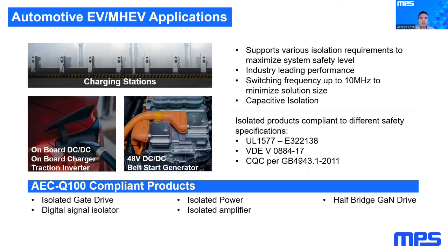All the isolated gate drivers, signal isolators, and isolated amplifiers use capacitive isolation technology, and our products are compliant to several different safety specifications, including UL 1577, VDE 0884-17, as well as CQC per the GB 4943.1 standard.